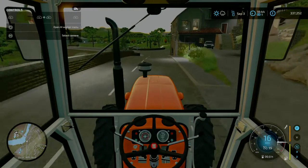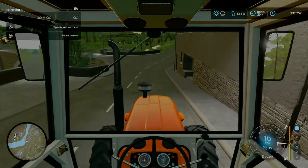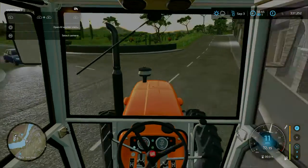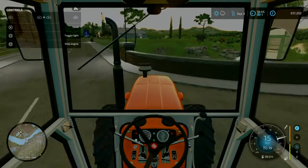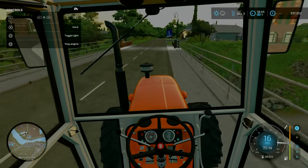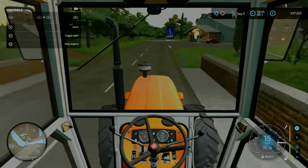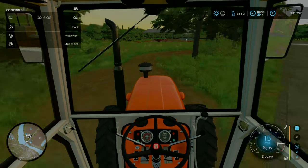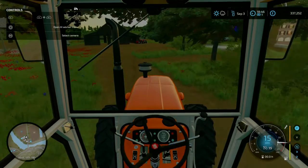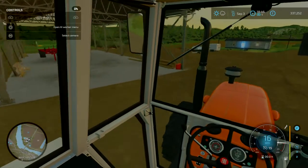I'm going to start trying to indicate in these videos, to make them more realistic. No, I can't be bothered using indicators. Fiat DT. Lovely. Beautiful tractor.